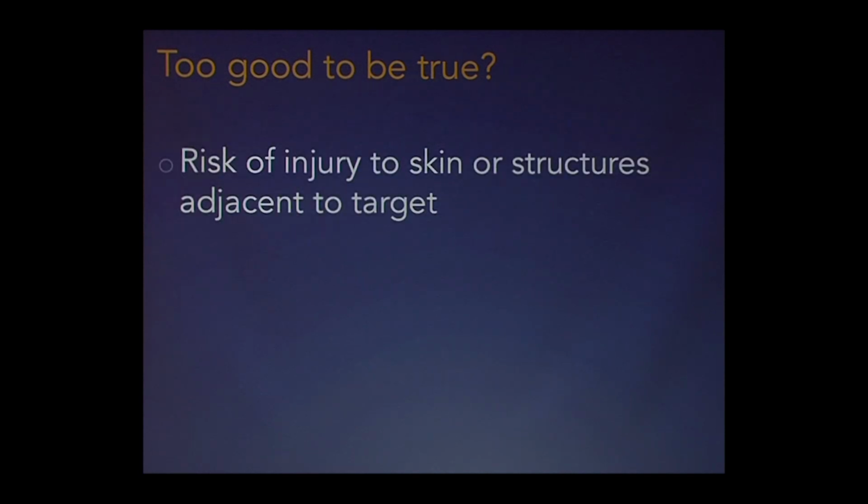A lot of what I've told you might make it sound like HIFU is too good to be true. So it's important to understand that any medical intervention has risks. I'm going to talk a little bit about the risks and limitations of HIFU. For one, there's a risk of injury to skin or structures adjacent to the target. That's because we're delivering such a tremendous amount of energy through the skin and into the patient near this tumor, right? Every time the sound energy goes through an interface, there's a risk for some of that energy to be absorbed at that interface.